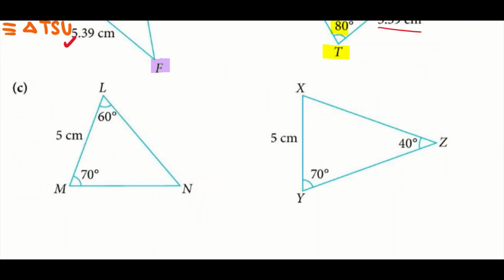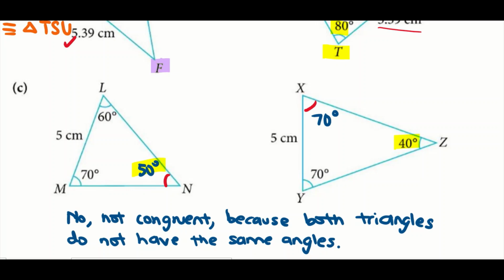It looks like they only gave us 2 angles and 1 length for each of the triangles. And they look almost the same, but how do we show that they are not? Since they have given us 2 angles, can we find the third angle in each triangle? Are their angles the same? I think we can clearly see that they do not share the same angles. So that will be our reason. Our final conclusion: no, they are not congruent because they do not have the same angles.